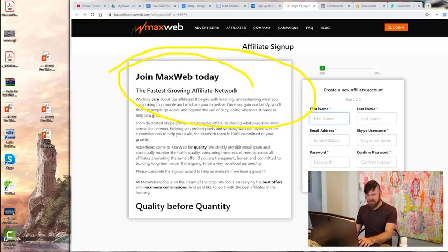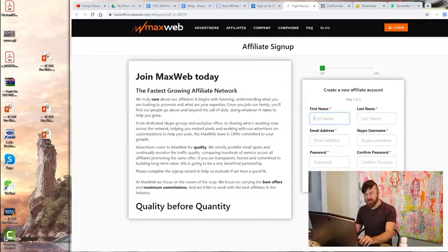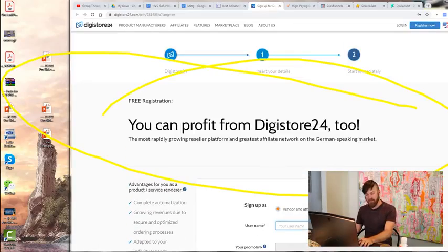So really cool stuff. And you get access to go to their events with free tickets to their events, which I've gone to. They're amazing. Next one is MaxWeb. It's a fast-growing affiliate network focused on digital products. I've used them. Another one is Digistore. So Digistore is a very international affiliate network. They just expanded to the US. They have tons of products on their platform.